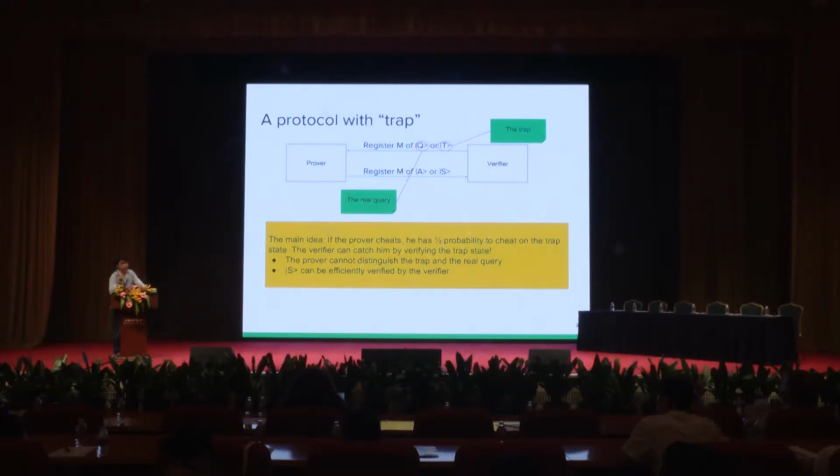So we have two properties needed for this protocol. First, the prover cannot distinguish Q from T. So in his view, Q and T are totally the same. And second, if the prover cheats on T, the verifier should be able to efficiently verify that T is not the original T. It means that if the prover tries to do something on the state, the verifier can know that.